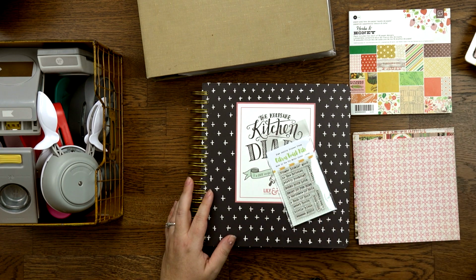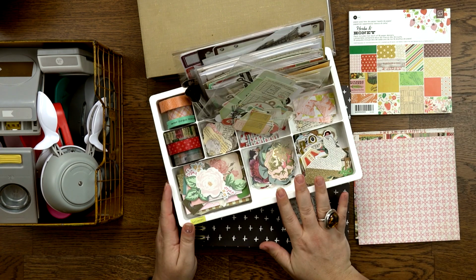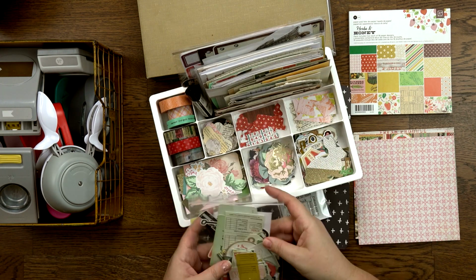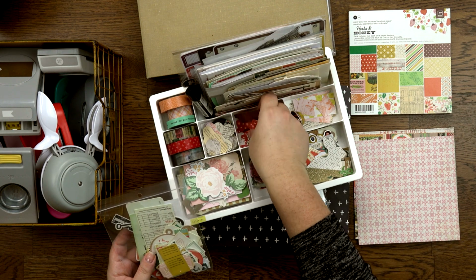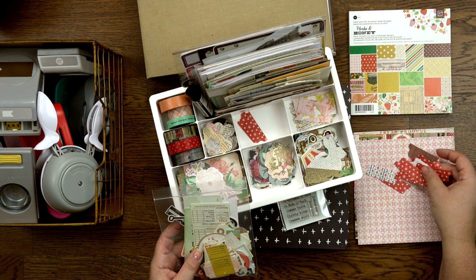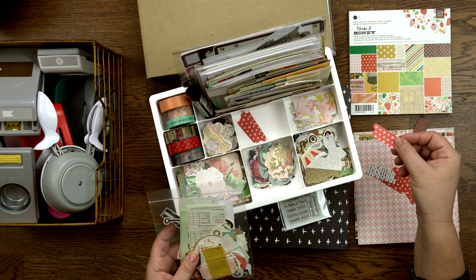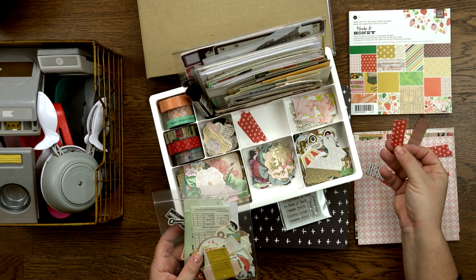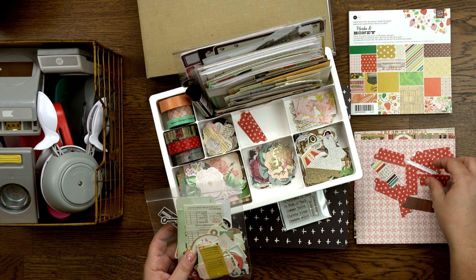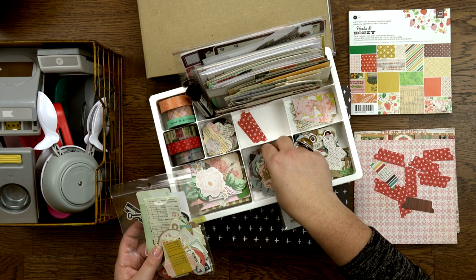What else do I got? So I also have one of my paper punch buffets here that I had worked on the other day, which I have filmed, but I still don't believe that video is live yet. So this is one of the papers too from this collection, is this one right here, which I love. So I was thinking I would just add tabs to the top of the pages that are just super random.